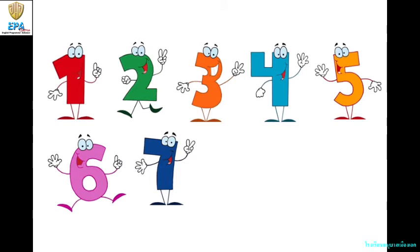Let's review counting numbers from 1 to 7. Let's count together. 1, 2, 3, 4, 5, 6, 7. Well done, kids!